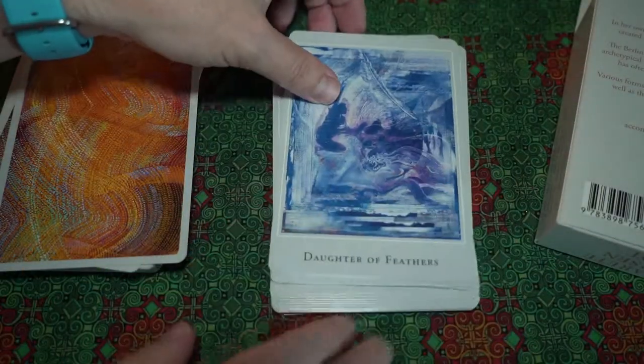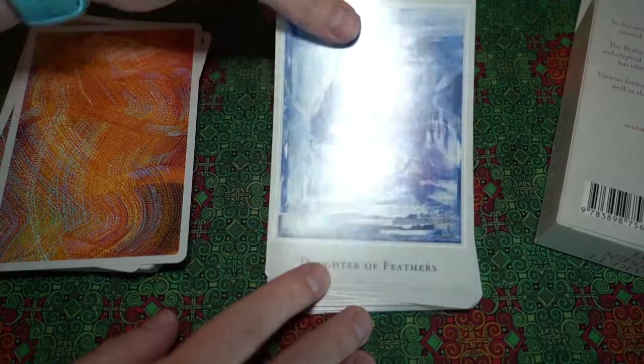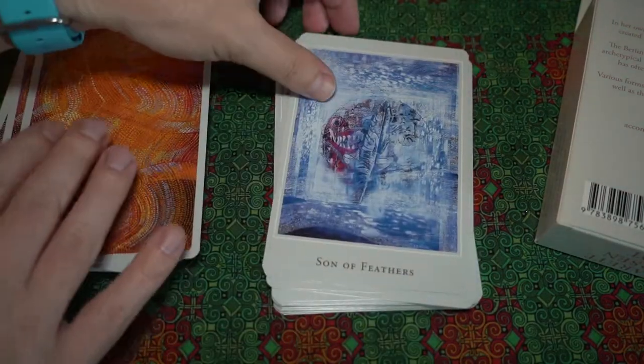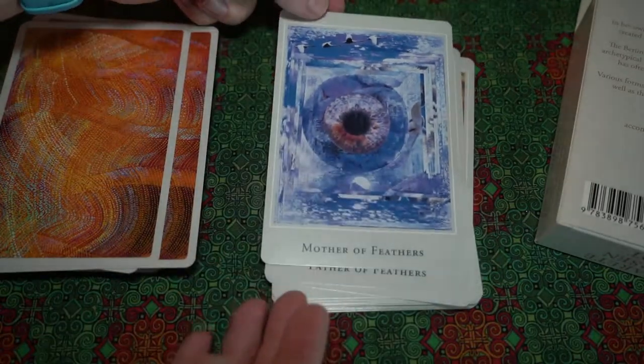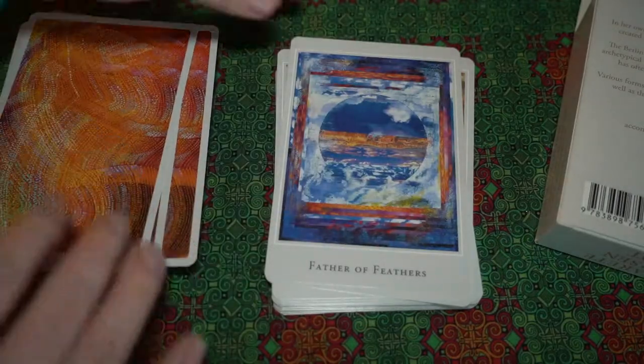And I'm going to switch these around. You have the Daughter of Feathers, Son of Feathers, Mother of Feathers, Father of Feathers.